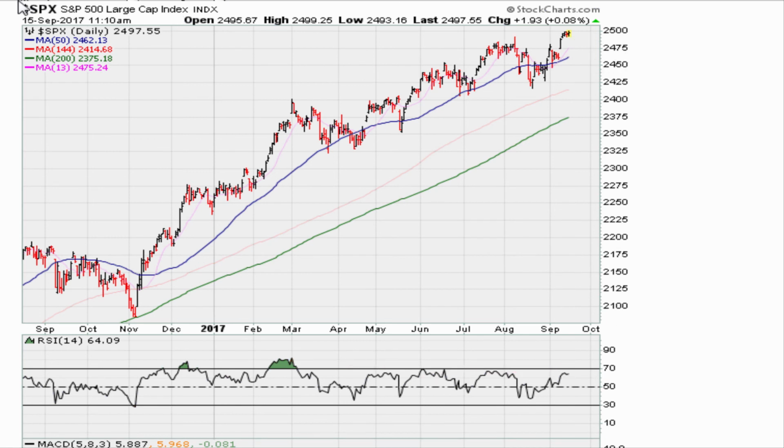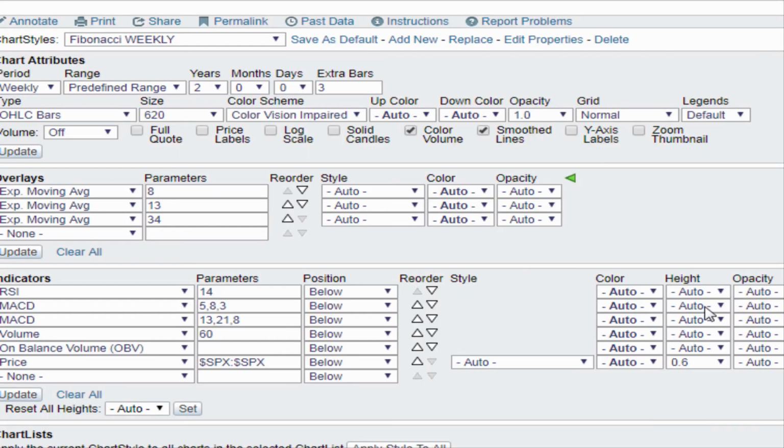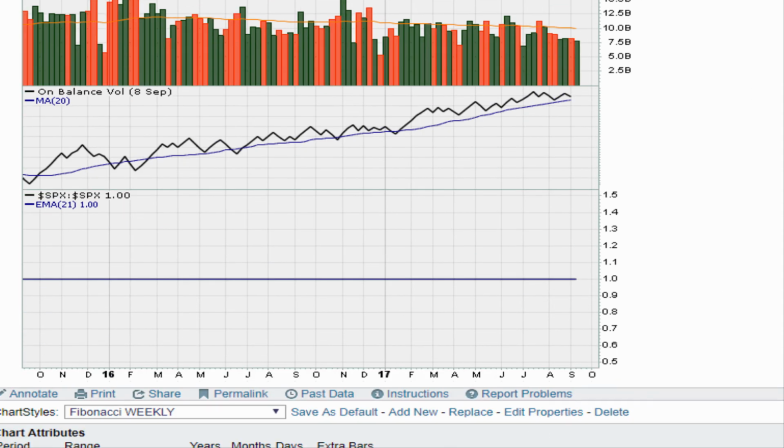Let's take a look at the SPX weekly. And if I go back about 3 years, we can see why it's been responding well.